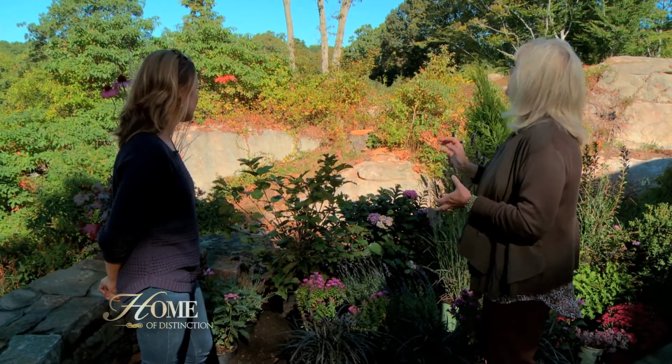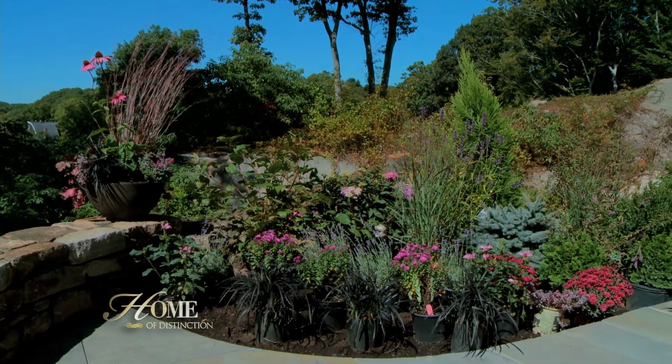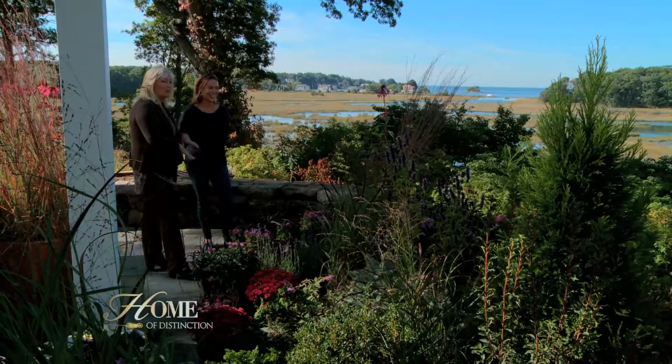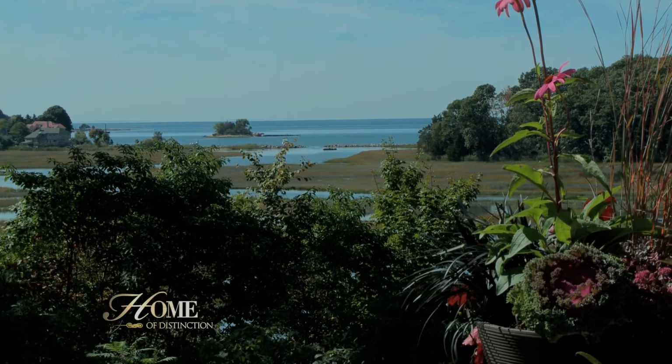So we include plants like, this is a viburnum. We have a lot of plants here that are deer resistant. We have lavender, which is deer resistant. But overall, all of these plants add color, they add fragrance, they add beauty.